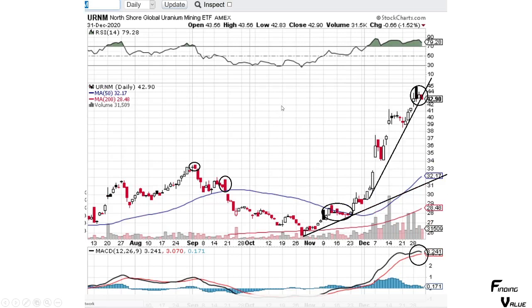Here's North Shore Global Uranium Mining. Again, this is a bearish engulfing, bearish engulfing of the ones before it, means that we're going to head lower, and you can see how long that lasted. We've got the same bearish engulfing. It's not as strong as the other ones, but we're right on this very steep trend line where we might be breaking through this steep trend line to pull back.